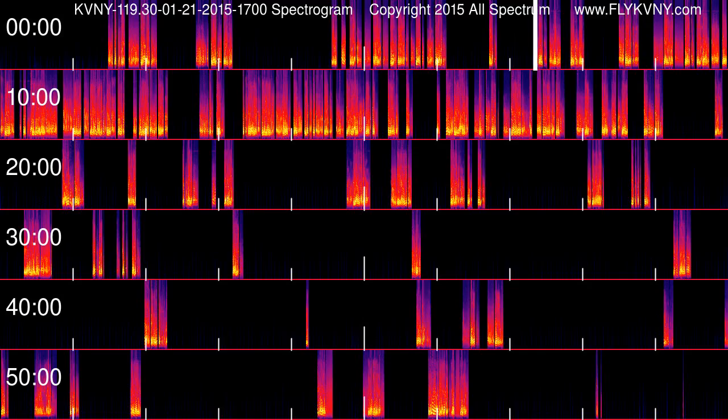Tower, Lear 506 Alpha Bravo, ready for departure, 3-4 left. Lear 506 Alpha Bravo, Van Nuys Tower, hold for release. Van Nuys 6 Alpha Bravo, hold it short. Van Nuys Tower, 04 Papa, beam numbers 3-4 right. 04 Papa, 3-4 right, clear for the option. Clear for the option, 3-4 right, 04 Papa.